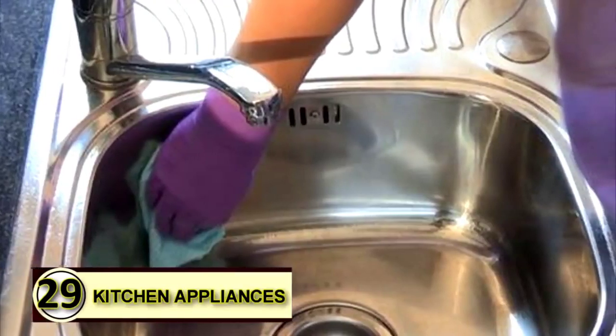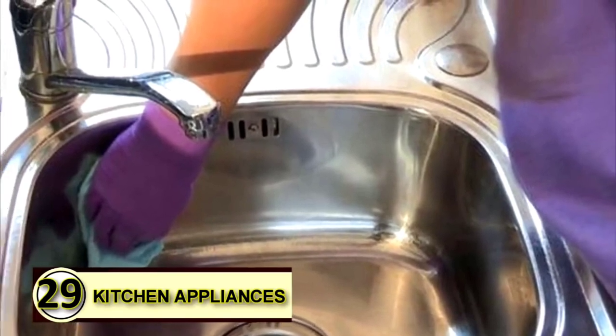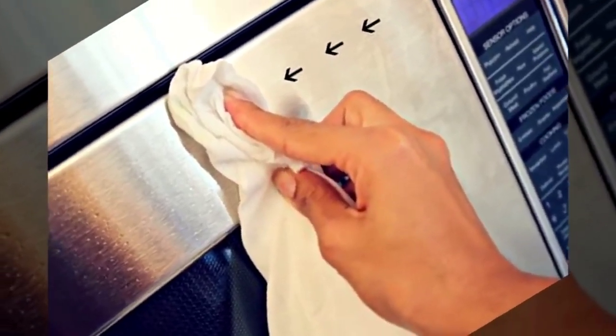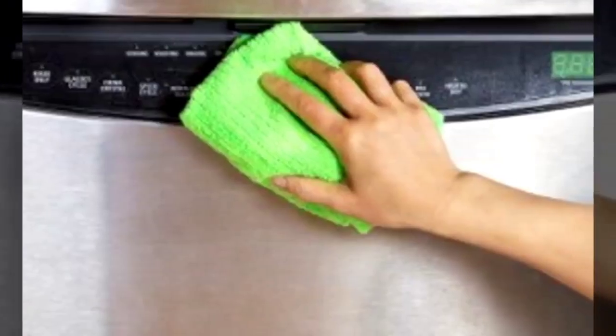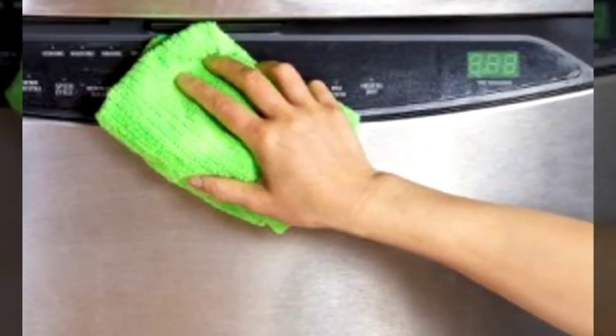Number 29, metal polish. Rub a bit of coconut oil over metal with a soft cloth. Let it sit for a minute and then buff to a shine. It's helpful to wipe the surface free of dust before applying the oil.